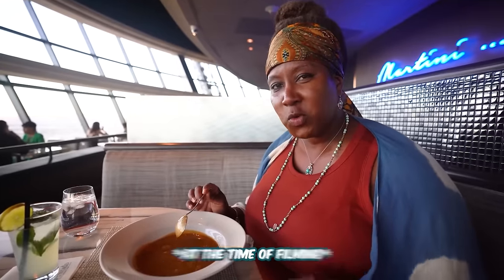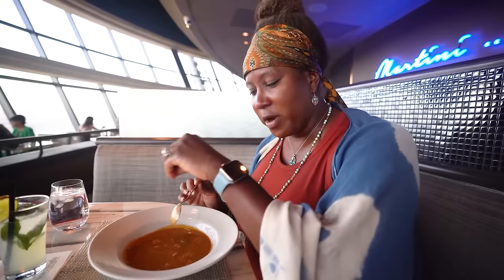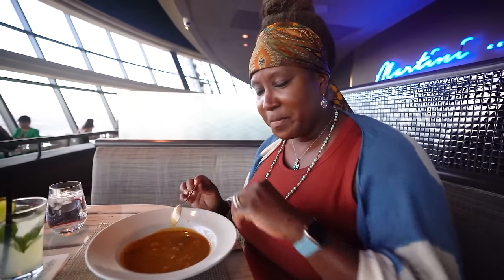So I ended up getting the lobster bisque here. The lobster bisque is $21, but it's a great presentation. Real lobster meat on the bottom as they pour in the lobster bisque itself.